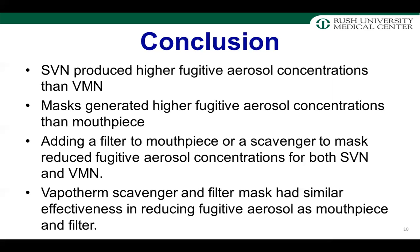In conclusion, small volume nebulizer produced higher fugitive aerosol concentrations than vibrating mesh nebulizer. Masks generated higher fugitive aerosol concentrations than mouthpiece. And adding a filter to a mouthpiece or scavenger to a mask reduced fugitive aerosol concentrations for both small volume and vibrating mesh nebulizer. We also found the Vapotherm scavenger and filter mask had similar effectiveness in reducing fugitive aerosol concentrations as a mouthpiece and filter.